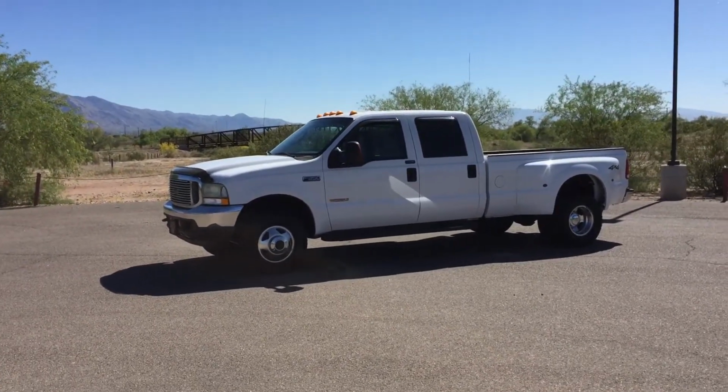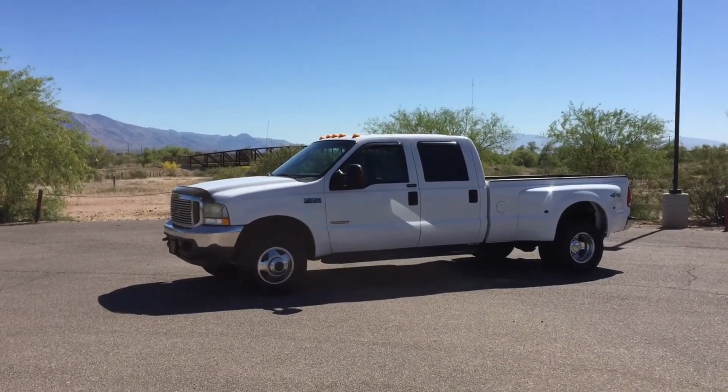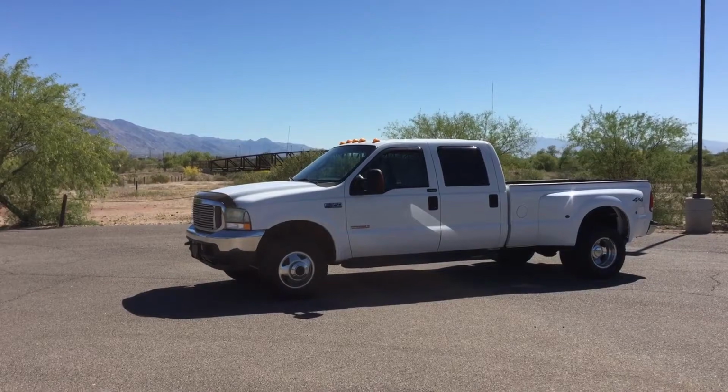We're selling this truck. It is a 2004 Ford F350 crew cab. It's a long bed dually. It's a 6.0 turbo diesel. It's 4-wheel drive. It's a Lariat, which is leather. It only has 110,000 miles.